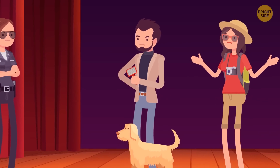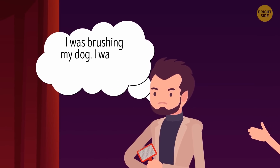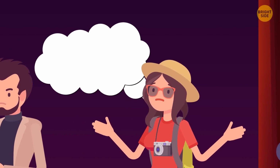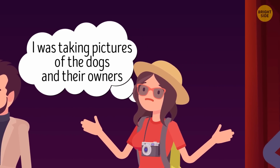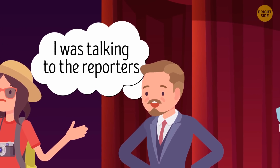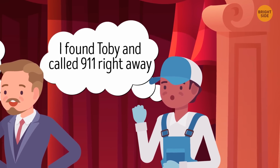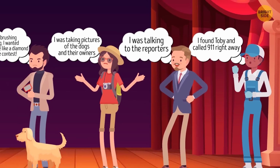Harry, the owner of the rival golden retriever, says, I was brushing my dog. I wanted him to shine like a diamond at the contest. Sandra, the local photographer, says, I was taking pictures of the dogs and their owners. Mr. Frank, the judge, says, I was talking to the reporters. And the janitor, Frank, says, I found Toby and called 911 right away. And then I just left him with his owner and went to clean the toilets. Who's lying?